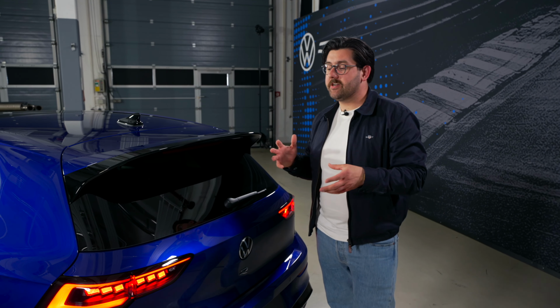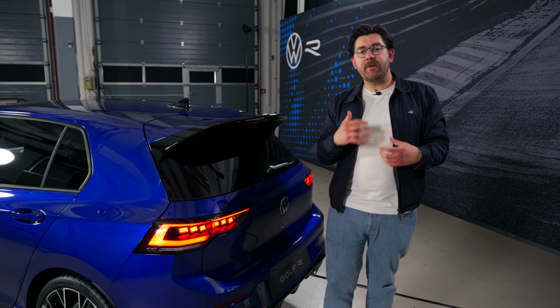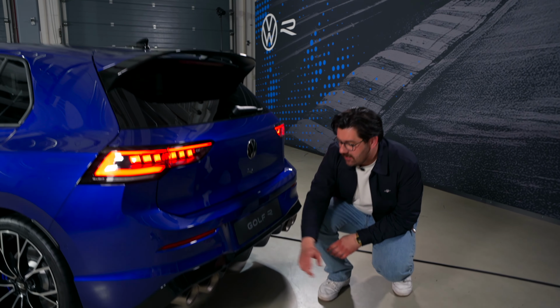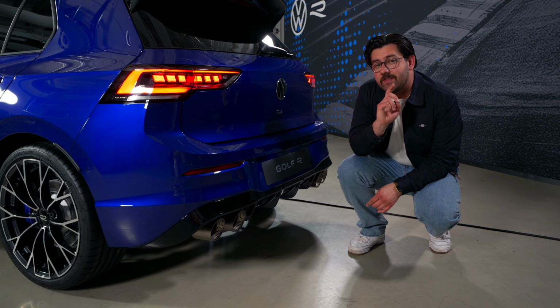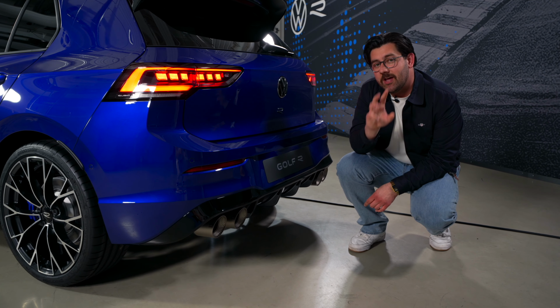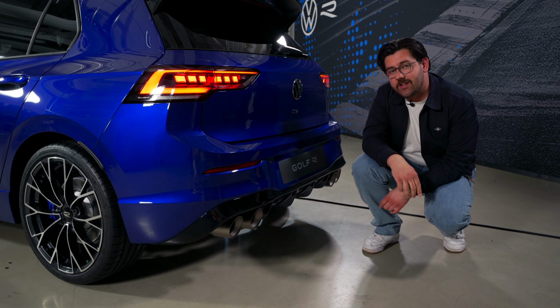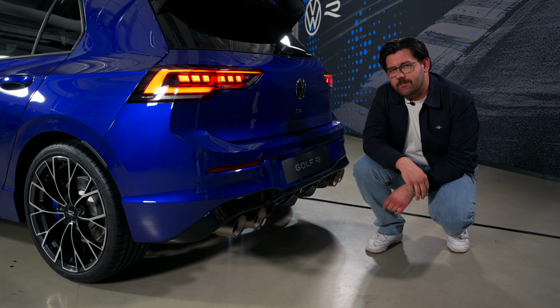Around the back, it's characteristically Golf R as well, with everything that's been right before just being improved on further. We have the lovely spoiler, the tail lights, even this lovely diffuser at the back as well, with the characteristic quad-tip exhaust that make the Golf R what it is. And this also has the optional Akrapovič exhaust, which sounds a little bit like this.